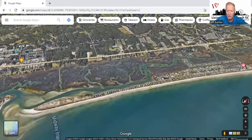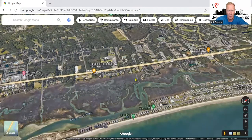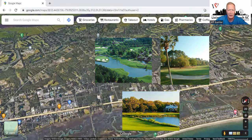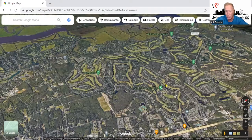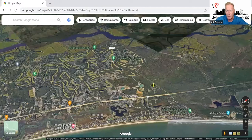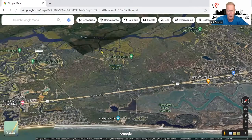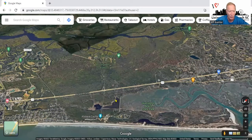You can find homes right along the beach, but once we get across 17, you can also find some neighborhoods like the River Club, Litchfield Country Club, Caledonia. So there are going to be some neighborhoods throughout here. You can see a lot of golf course communities throughout here. Again, price points are going to be on the higher side as you're in Pawleys Island. As we continue north, you're going to notice, again, we've got Brookgreen Gardens and all this natural preserve that separates essentially Pawleys Island, then moving into Murrells Inlet and further north.